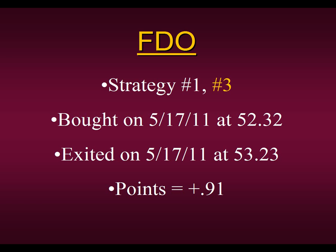Our next trade was in FDO. Two strategies here, strategy number 1 and 3. We took the first exit out, which was strategy number 3. We went long on the 17th at 52.32, exited the very same day at 53.23. Made nearly a point on this particular trade.